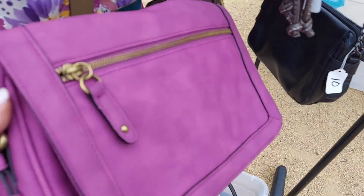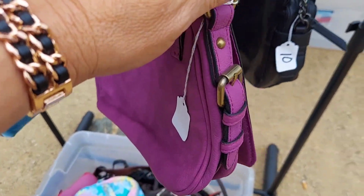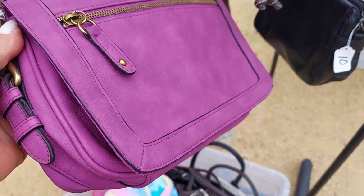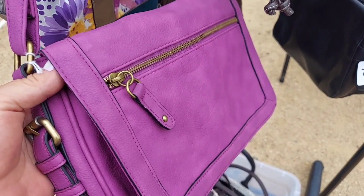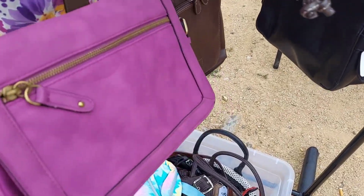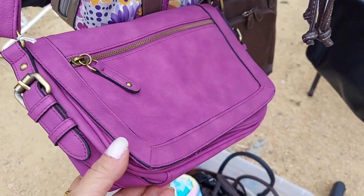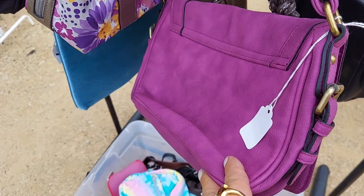So I sincerely just had to use the phrase, ma'am, please don't lick the toys. I had a man ask me how much this was because it's his favorite colors. No, we don't have no records with us anyway. I need to start bringing those out, actually. But we got a lot of stuff out already. But yeah, I just thought it was cute that a man was interested in that purse just because of the color. That is a beautiful purple, though.